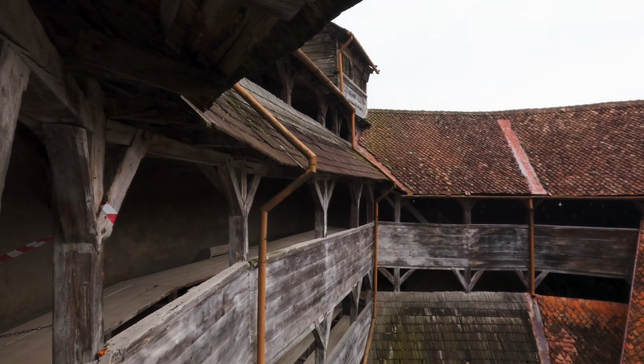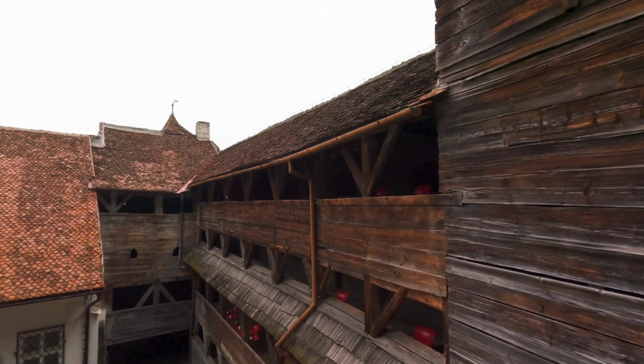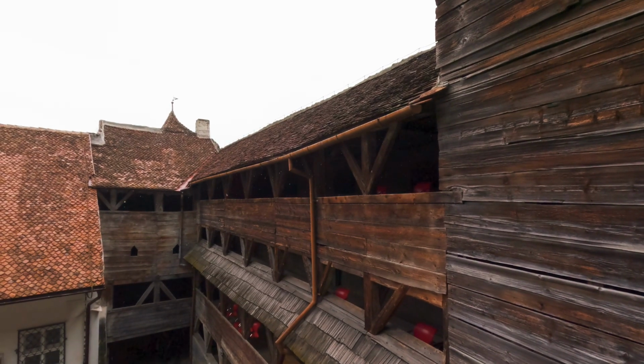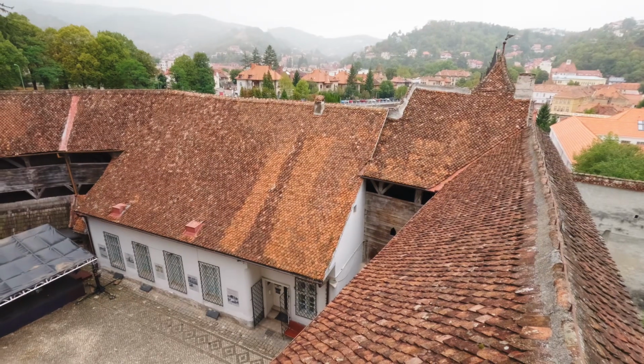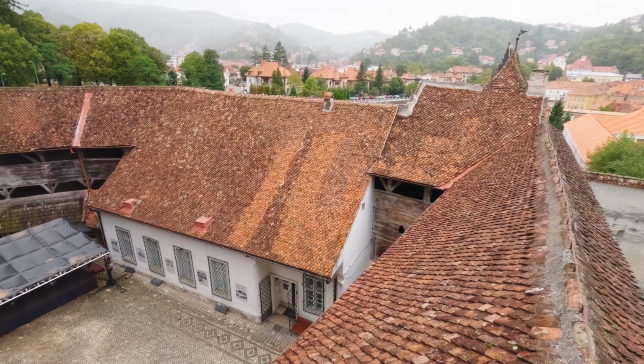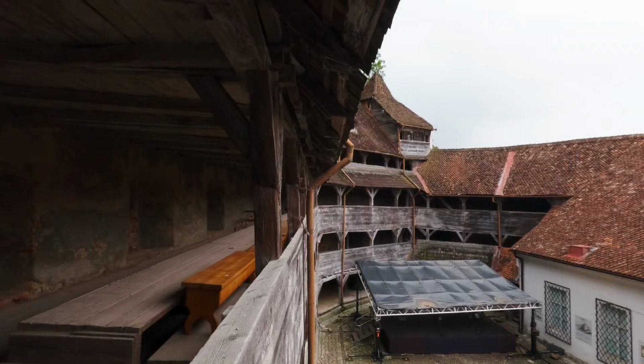In exploring the bastion, it's possible to access various levels of the wall on portions of the wooden walkways, just as defenders did in the past. This is such a phenomenal piece of history. It is free to go inside, but a small museum does carry a minimal cost.